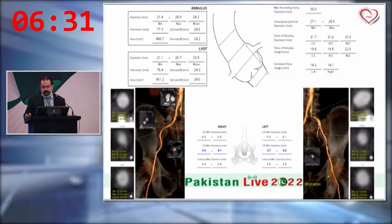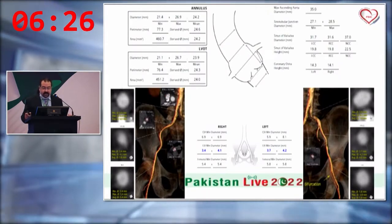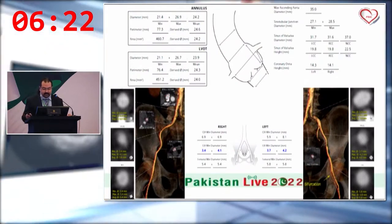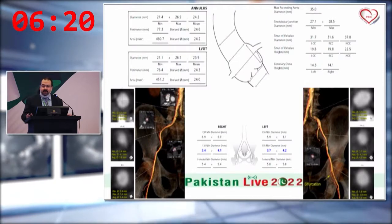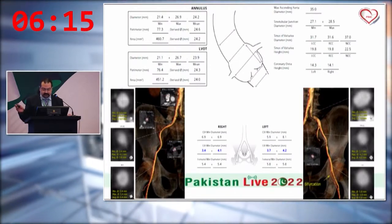So these are the important things I'm showing over here. Apart from the aortic root, the sinus of Valsalva, the area, the height of the coronaries, which seem to be all adequate and promising, we also have to decide our arterial access on the basis of this CT scan.